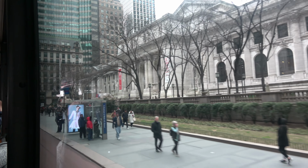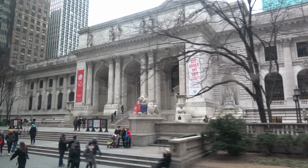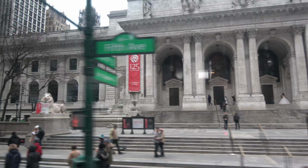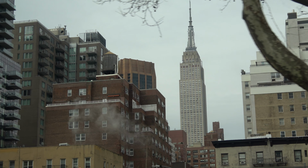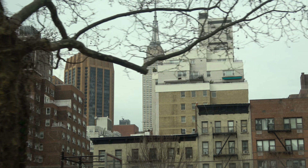This building right here, on the right-hand side, this is the main branch of the New York Public Library. The 2 lions parked out in front here, they are named Patience and Fortitude. They were named by the mayor of New York City at the time of the Great Depression in the 1930s. Okay, good. So blow her a kiss goodbye. Come back and see her sometime.